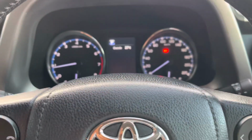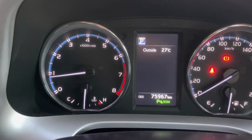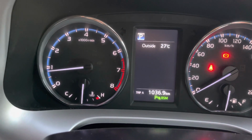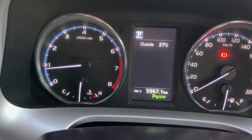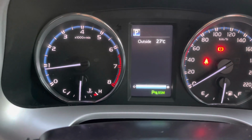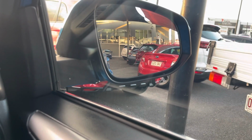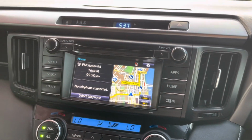You've got your trip meter here as well. It's got 75,967 Ks on it. If I press the trip meter, you can basically see how long the trip has been, where it's been driving. You can adjust the lighting inside there as well, and your blind spots in your mirrors. So this vehicle does have blind spot monitoring in the mirrors, so that's a great feature. There's an extra feature on that.